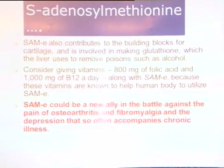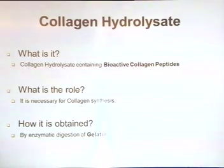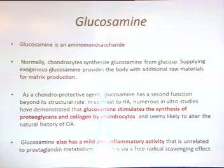This also contributes to the building blocks for cartilage. These are claims; it is considered a new ally in the battle against the pain of osteoarthritis and fibromyalgia, they say. Now, what is collagen hydrolysate? It's claimed to be bioactive collagen peptides, and the role is for collagen synthesis. This chart shows how it works, but this is not my concern today.